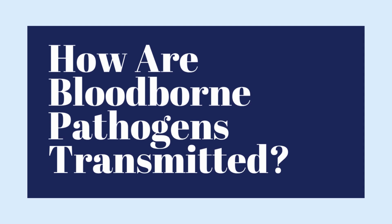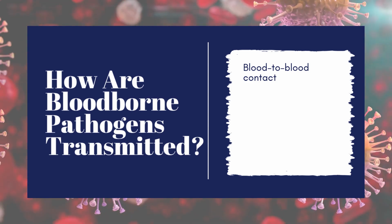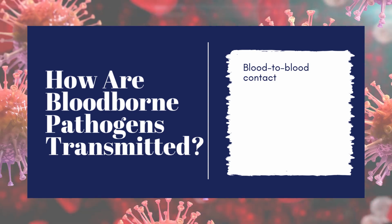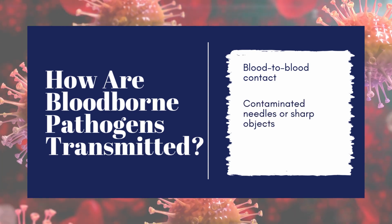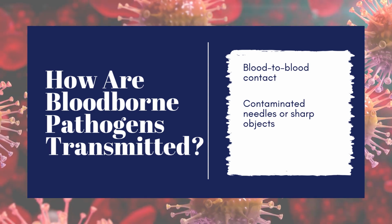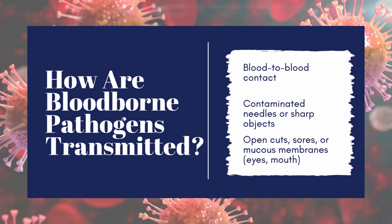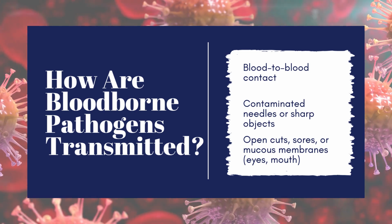How are bloodborne pathogens transmitted? Pathogens don't just spread through direct blood contact. Improper handling of contaminated laundry or even shared personal items like razors can result in transmission. Transmission occurs when infected blood or bodily fluids enter another person's bloodstream, often through cuts, sores, or mucous membranes.